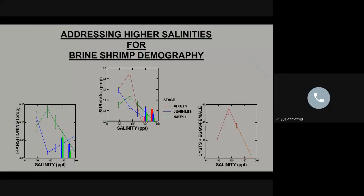For transitioning to the next life stage, nauplii to adults, again, the nauplii pretty much fall along what we built into the mathematical model originally, compared to the bars here. And for juveniles, the transition tends to flatten out as well. What's disturbing right here is the adult reproduction. Virtually nothing at these higher salinities. They're reproducing, I don't want to say they're not reproducing, but the level of reproduction is much lower than here at 120. Way down.